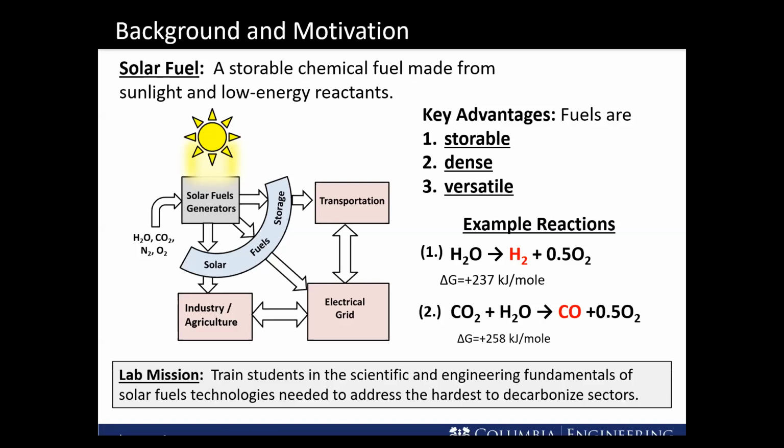Ultimately, the primary mission of my lab is to teach aspiring chemical engineers the fundamentals that underlie solar fuels technologies so that they are well equipped to pursue a career in research and/or work in industries where they can put those skills to use in the real world.